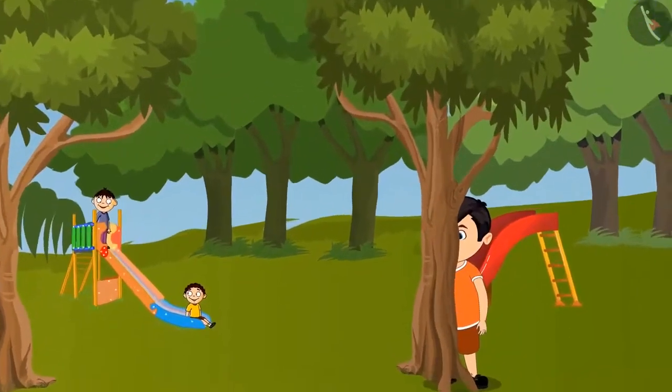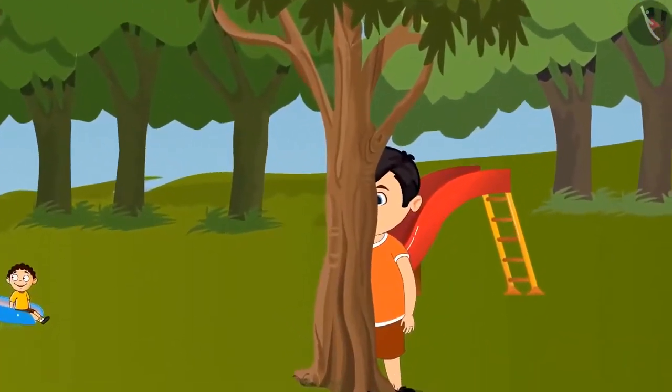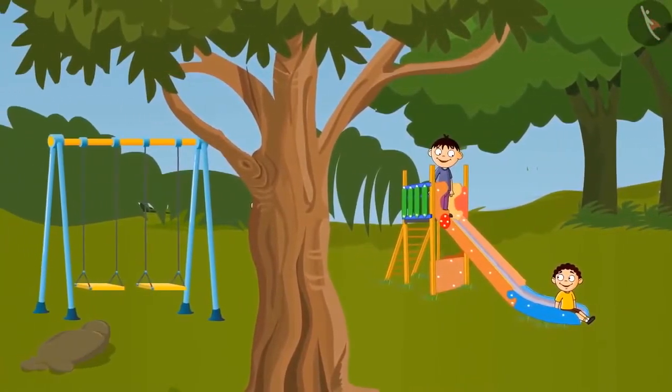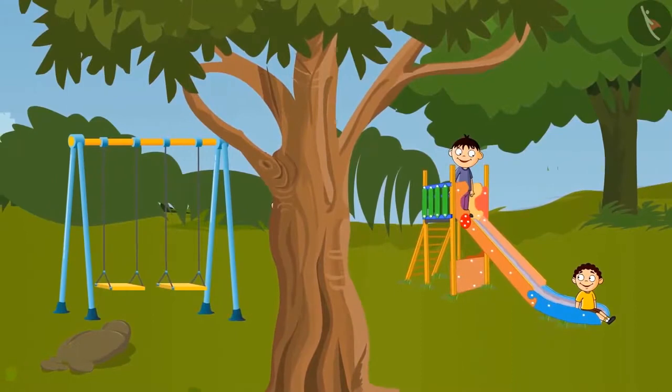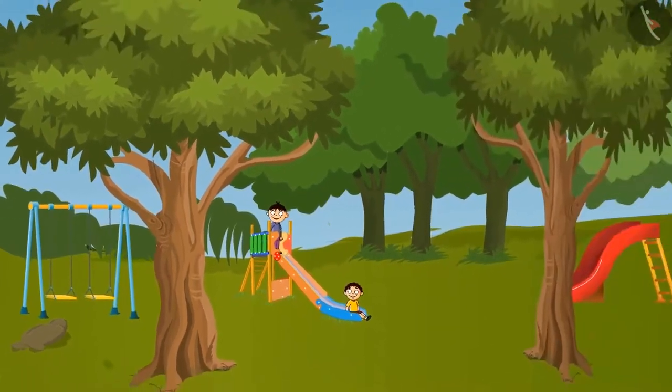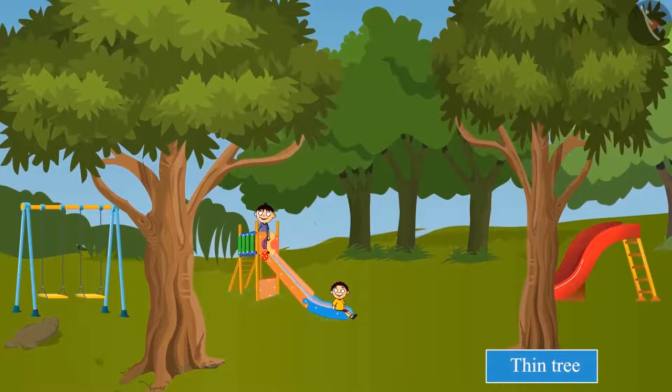This tree is thin, so Chotu cannot hide behind this. Chotu goes and hides behind another tree. Do you know why Chotu is not seen now? You are right, children. This tree is thick, so he can easily hide behind it. That's why Chotu chose to hide behind this thick tree. So, children, did you see? Chotu could not hide behind the thin tree, but could easily hide behind a thick tree.